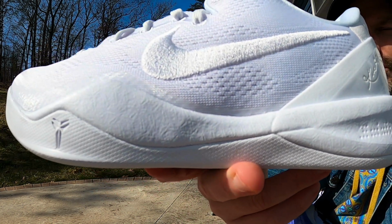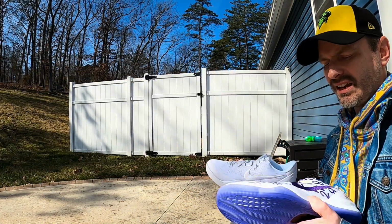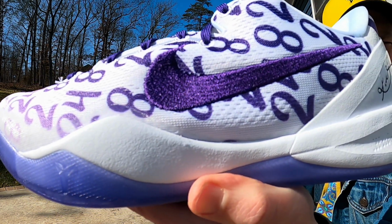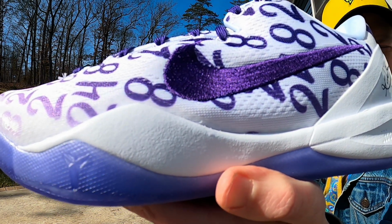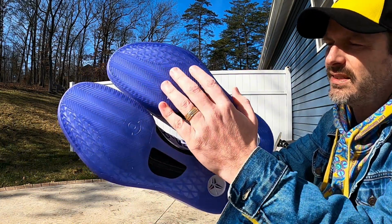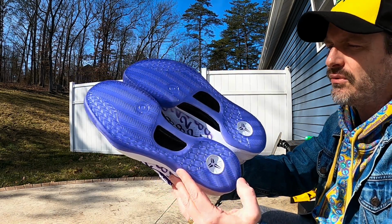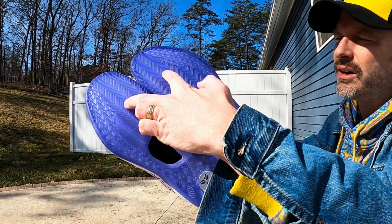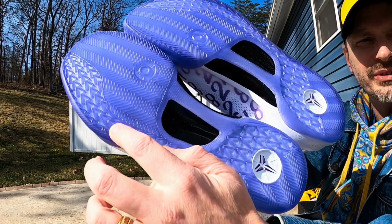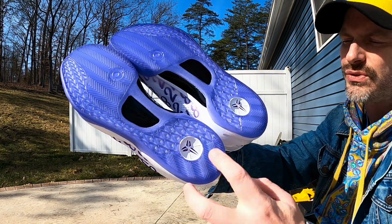I think there's a couple little extra touches on this Halo pair that the standard PROTRO 8s don't have. You can see on this PROTRO 8 there's no little sheath emblems on the midsole. But getting into the review, this is a translucent purple outsole, and I love the color of it. It's a mix of herringbone, and then you also have some snake scales on the side of that, and I just think it's a really neat looking outsole.